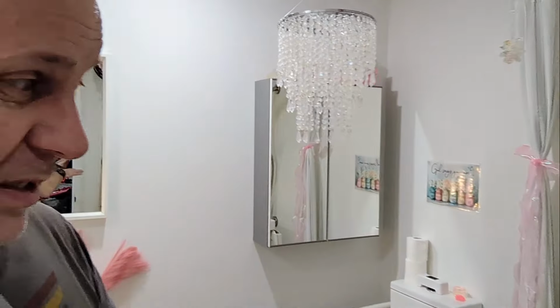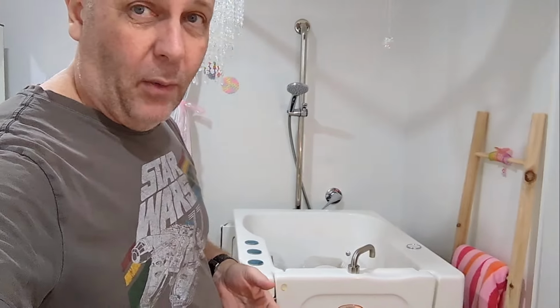So the bath. Remember that whole we've got a disability walk-in bath? Well, here it is. It hasn't progressed any further. So what are they having to actually do? I'm just going to explain the concept a little bit for you so you can actually see where we're at and why we're having to do it.